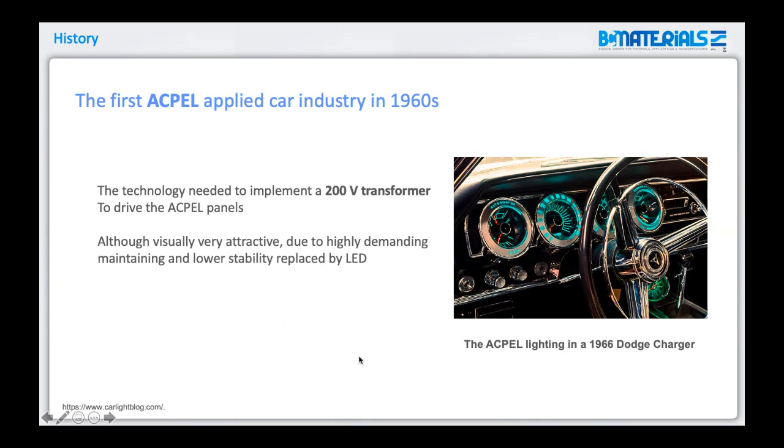And as you can imagine, at that time the electronics was not so advanced and that technology was not very stable. On the other hand, in the 60s, other lighting technologies were emerging, such as LED or fluorescent lamps or gas discharge LCD crystal displays and so on. So this technology didn't last for a long time and was replaced by others.